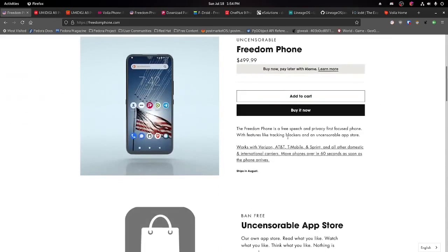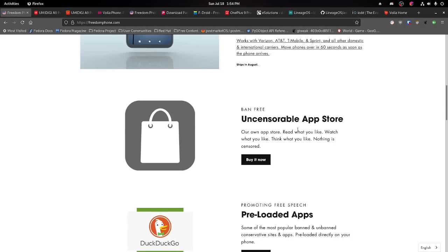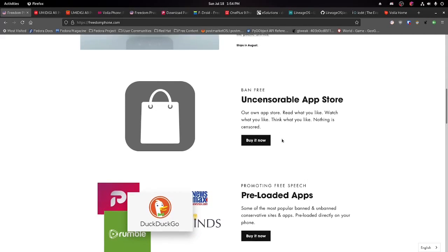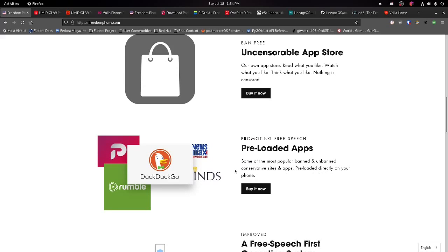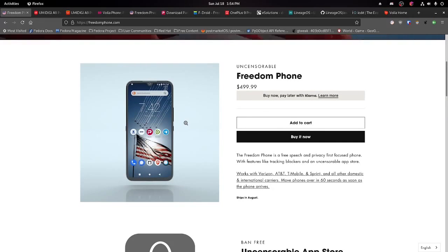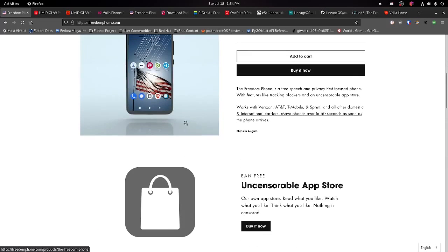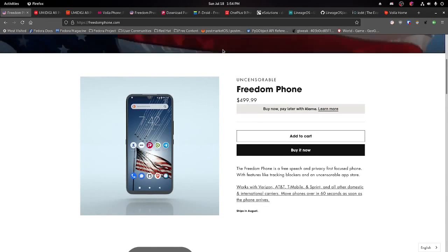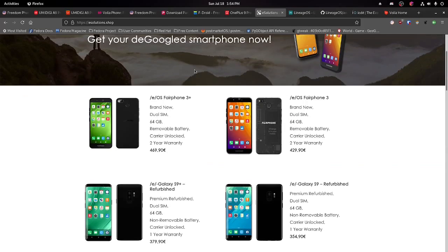However, if you want a Freedom Phone for the privacy benefits and everything, I have some other alternatives to show you. None of these come preloaded with things like Parler, Minds, Newsmax, whatever. None of them come preloaded with all of that stuff like the Freedom Phone does, but it takes probably 15 minutes to install all of these apps, and you'll be saving some money. So, yeah. Let's start with the e.Foundation.